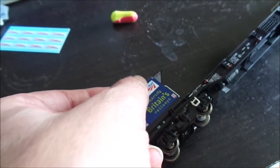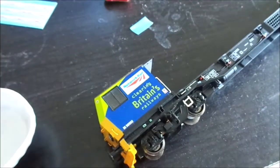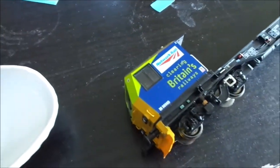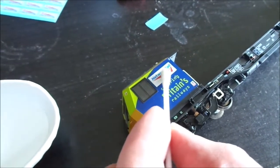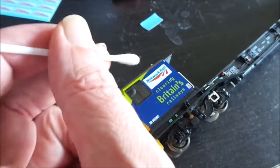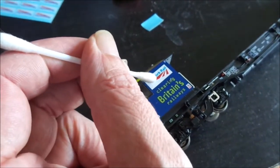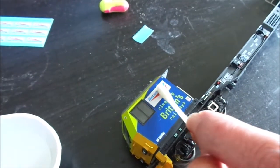Ta-da! As you notice, we can still move it around a little bit. That's looking pretty good to me. I'm going to do now, just with a cotton bud, just take off any excess water. I can still move it around with this cotton bud actually if I want, but I think that's pretty level. And also take out any air bubbles.